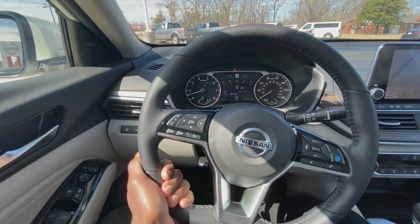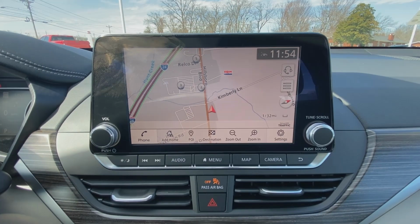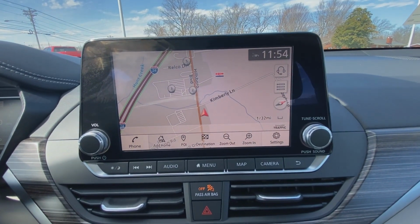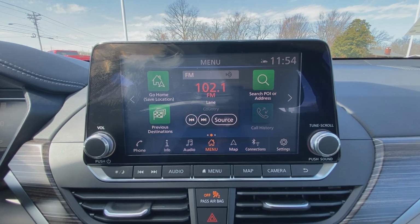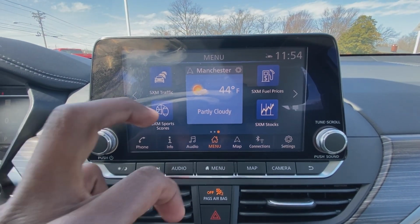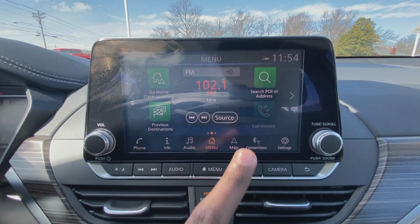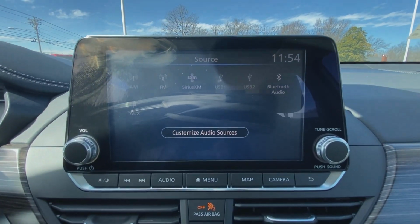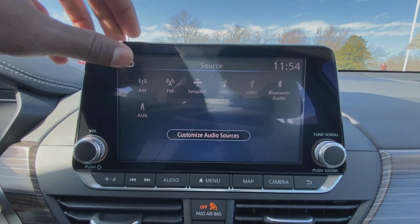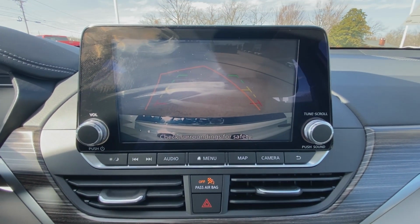So nice leather wrap steering wheel here. So here we have the navigation screen. And then you can choose between your menu views. But you have AM, FM, XM radio along with Bluetooth audio. And then you also have your Apple CarPlay and Android Auto. And there's the backup camera there.